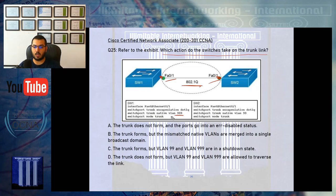Let's see. And switchport mode trunk. Okay, it's trunk. The other switch also 0/1, also encapsulation dot1q. The native VLAN is different. Switchport mode trunk. Which action do the switches take for this trunk link? It's not saying about data flooding, it's saying that after you configure this, what will happen immediately? The trunk does not form.